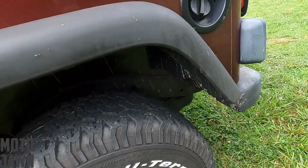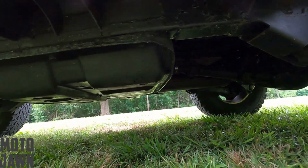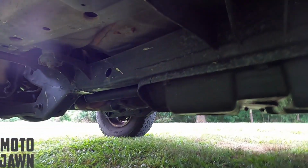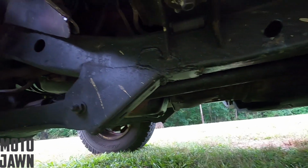So I know one of the big things about Jeeps is always kind of questioning the frame and the rust getting under there. The guy told me he did just recently redo the underneath of this. So I was able to kind of get down under there and take a look. I don't know how much lighting or how dark it's going to be under here. You guys can see some of that. The good thing is there's no sag, there's nothing loose there. I don't see anything rusting through at the bottom, which is pretty important. So I felt pretty confident in the frame. We'll take a look up more at the front here. Looks pretty good from everything I saw there as well.